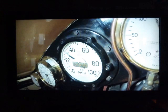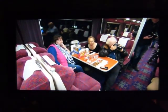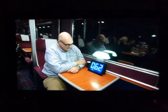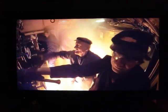Tornado's staccato exhaust beats reverberate across the city. The crew are getting stuck in, and as requested, there's a clear road ahead. Now everyone on board is watching the speedometer. At more than a mile a minute, Durham is quickly reached.